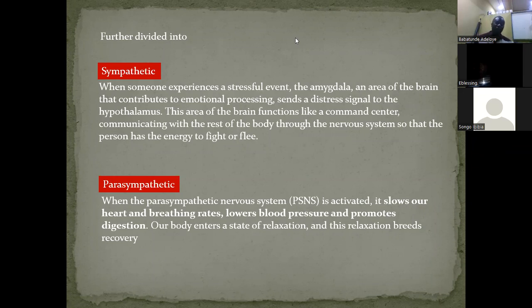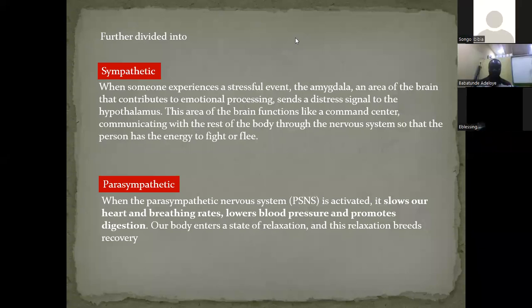Now, after going through that, maybe your body has been heightened, your senses have been heightened because of the danger, then you need to calm down. And that is the job of the parasympathetic autonomic system. Once it is activated, it will slow down your heartbeat and your breathing rate, lower your blood pressure, and promote digestion.